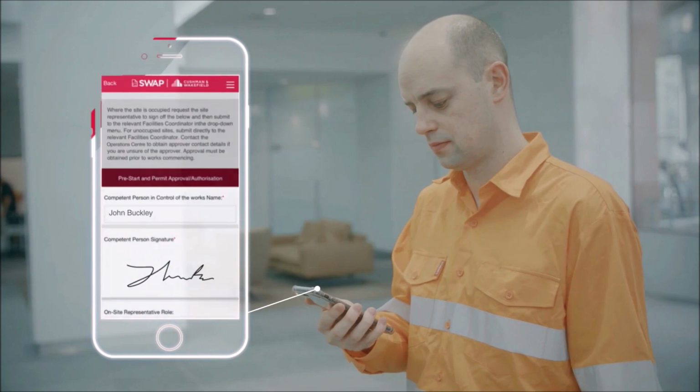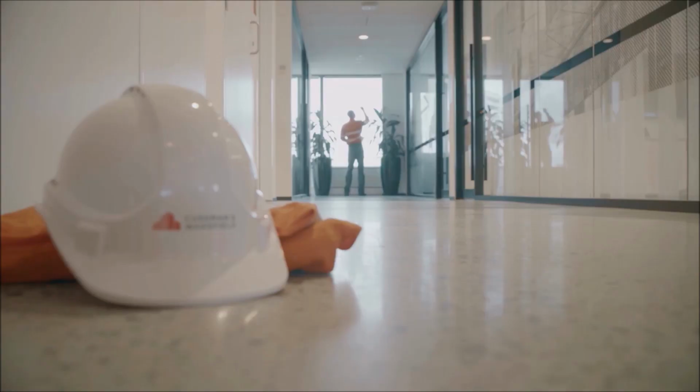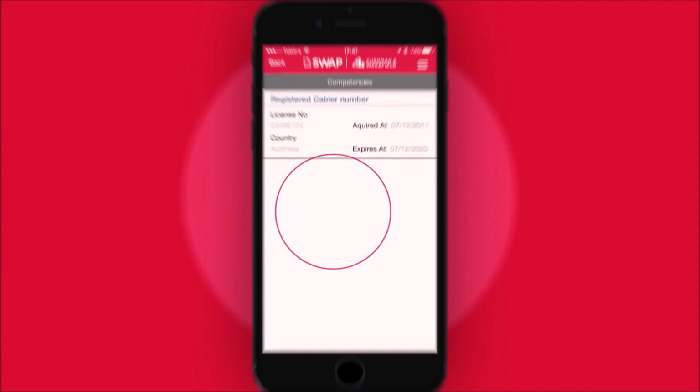For unmanned sites, essential site information such as induction requirements are readily available. Verification of technician competencies is accessible at a glance, giving Cushman & Wakefield and our clients the assurance that contractors meet all standards to work on site.